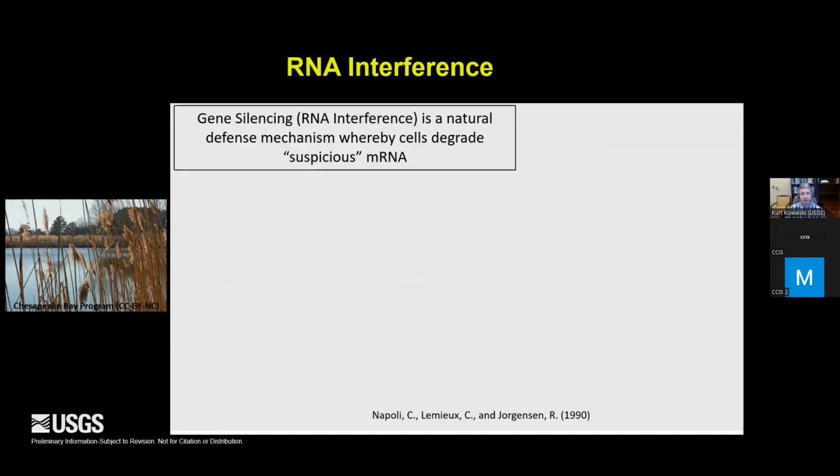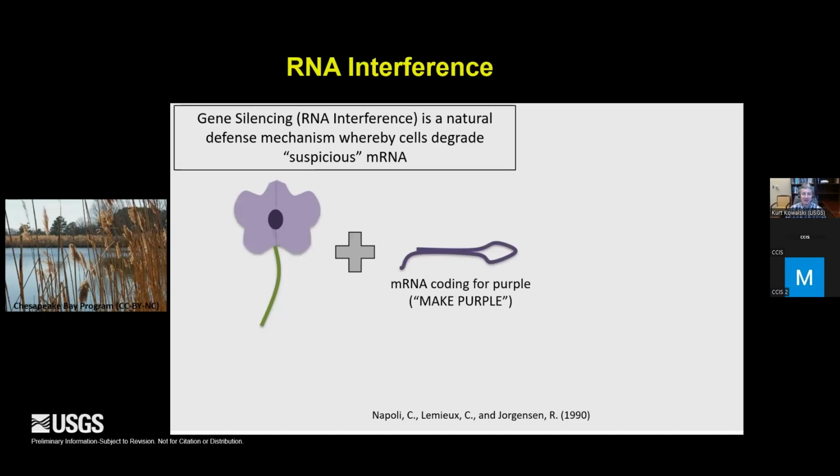Well, we're building off what Napoli et al. first started describing in a paper in 1990. They were looking at petunias and purple petunias, and they said, hey, we want to make more purple petunias. So they started adding these double-stranded messenger RNAs for make purple code, and the petunias came out white. They're like, wait, what? It should be more purple. Why did it come out white?